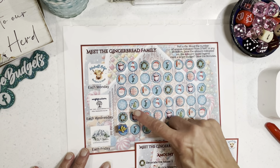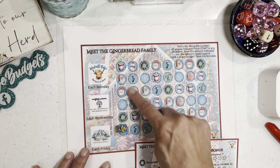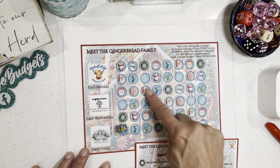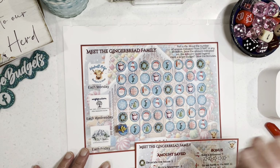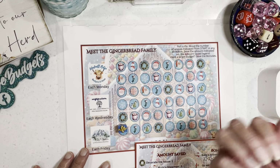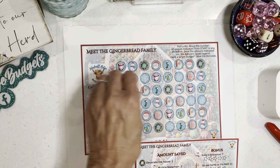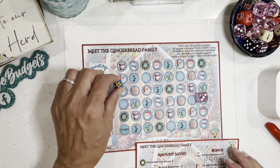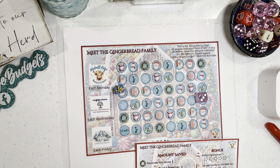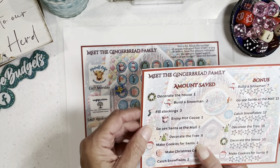So here we go. I think I'm just going to track all the way around, and we'll just keep going until we get done, and then we'll start over again. Now this may add up pretty darn quickly. So let's see. 1, 2, 3 is a Santa cookie. Make cookies for Santa, that's $3. We'll try to remember that.